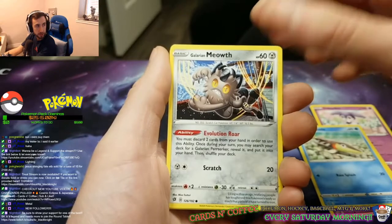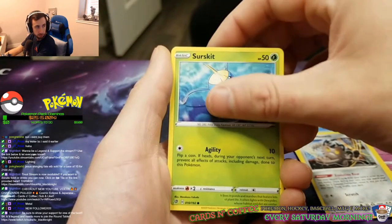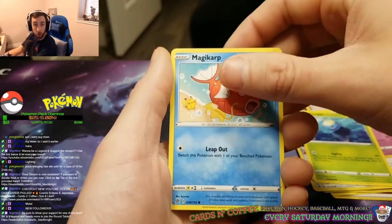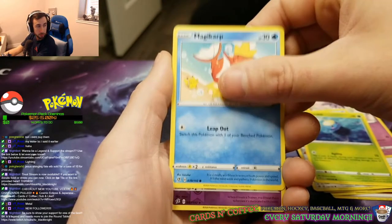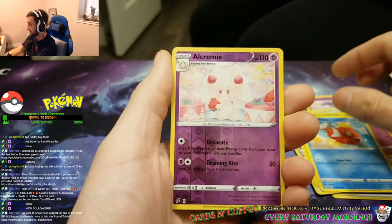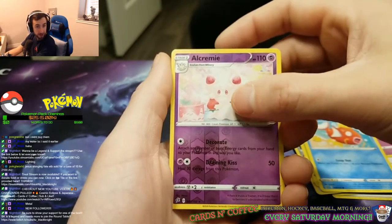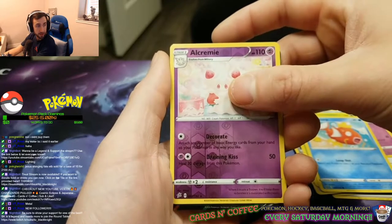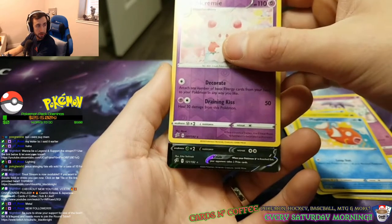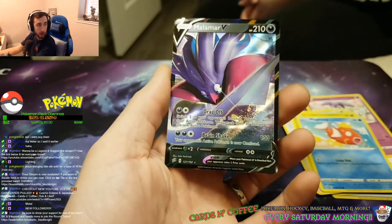Dude, he is not happy. At all. Sir Skit. What else we got? Magikarp. Okay, here we go. White code card. Reverse holo. El Creamy. Yeah. It's El Creamy. Or All Creamy, depends. All right. What do we get? Oh. It's a full art. It's not a gold card. Malmar V. Full art. Let's go.